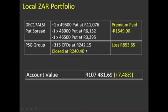And then the other one we had was the PSG group trade, which in fact is actually closed out. We lost a little bit of money there, and we reported back on that last week. So our South African portfolio is sitting with a gain of around about 7.5% for the year to date, 107,000 Rand in the portfolio there. So it's up slightly, certainly not shooting the lights out, but it's looking okay.